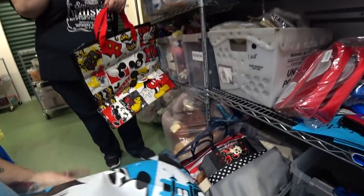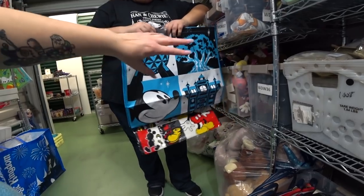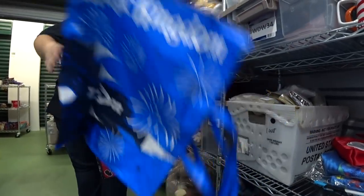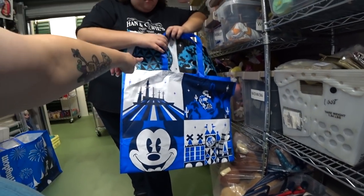I don't really know. These here you guys can pay for when you have an order at the outlet. Is this a large or extra large? That one is a $2 bag. Extra large. There's large, medium, and small. Okay, so I think they're $1, $1.50, and $2. That one's Magic Kingdom's large bag. Can you buy that for $2 then? I think so, yeah, you guys.